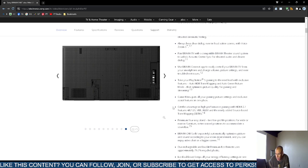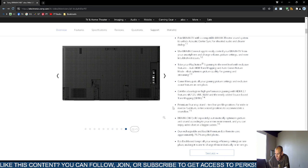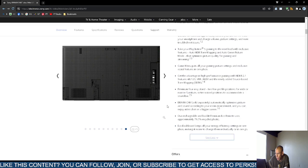There is some gaming compatibility. They feature the Sony PlayStation 5. There is a game menu where you would access your gaming picture settings and also assistant features for gaming. It does have a high definition multimedia interface 2.1 connection. It supports 4K video at 120 frames per second refresh rate.